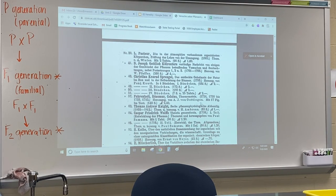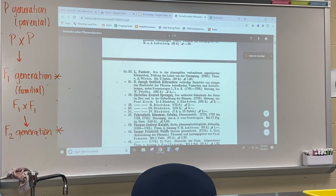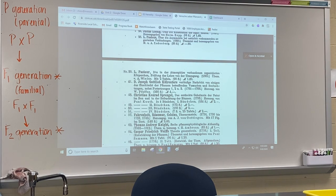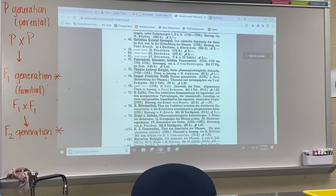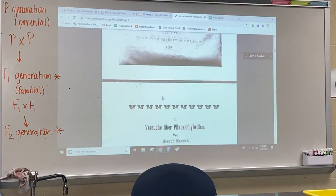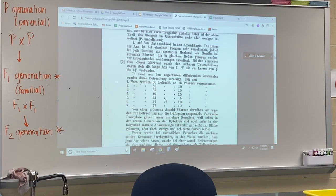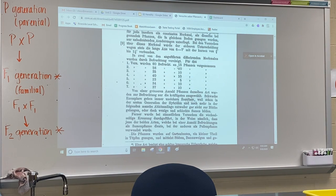So we scoot down, this starts talking about all the different things he's looking at. There's where it mentions T.A. Knight right here. Remember I talked about him, he saw it first but never really took it seriously. So he does mention him, which is nice in the scientific world, because normally it would be like, hey, loser, I'm getting all the credit. So he does mention him, which I think says a lot about Mendel's character. But then if we keep looking, we'll get to his data. So here's where he talks about how he does all the different numbers. There's some sets of data on 15 plants.